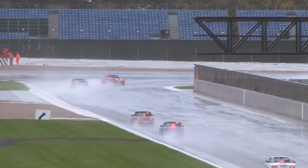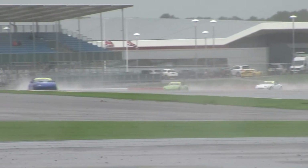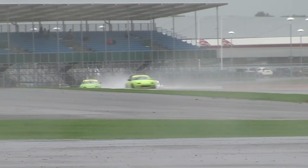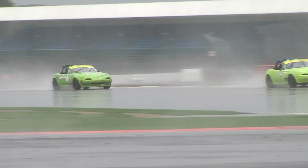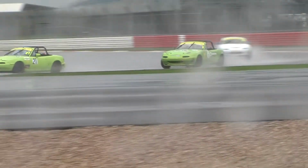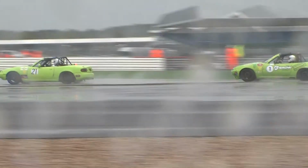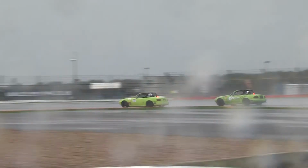And there's the Henderson battle. Henderson leading that one now as they go in towards Abbey Corner. Brett Smith will have something to say about that towards the end of the race, you're almost guaranteed. And then never ever discount Jade Edwards in that number 9 car, the white number 9 car. Number 21 about to go a lap down.